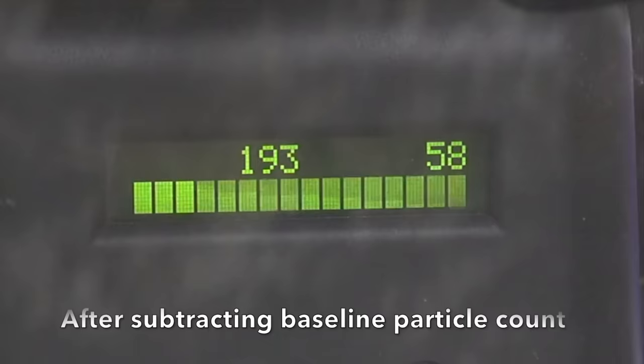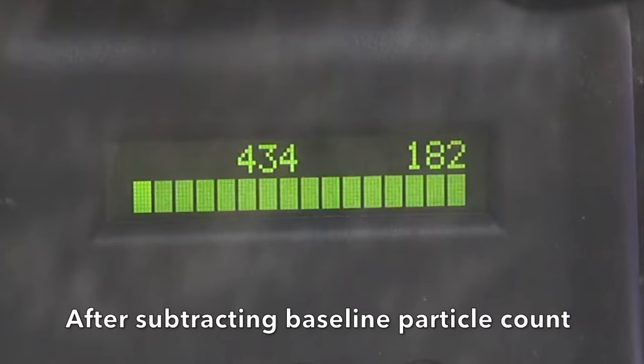The AC Delco peaked at 76 small particles and 58 large particles during the first minute, which is better than both the EP Auto and the Fram. After the air pulse, it increased to 326 small and 182 large, which is better than the Fram, but not quite as good as the EP Auto.